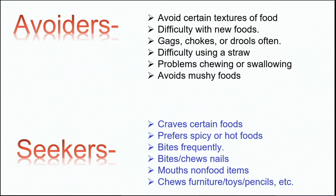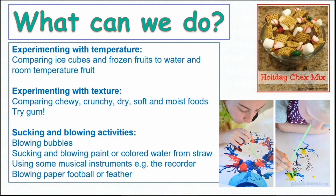Those seekers, they crave certain types of food. They prefer spicy or hot food. They may bite or chew their nails. They mouth non-food items, and they may chew on things like the furniture, toys, pencils, all those things that are easily accessible to their mouth. So what can we do?